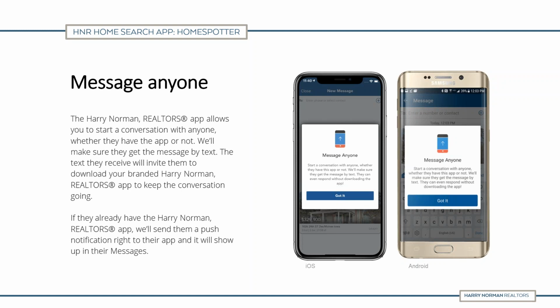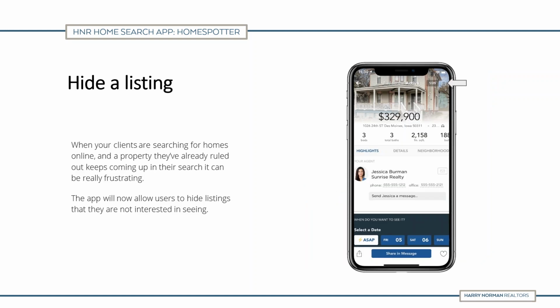Okay, that's cool. Right, and that's what we're looking forward to. We're wanting to make sure that your clients have every opportunity to be able to discuss with you personally and have that personal one-on-one experience, knowing that the agent is always there looking out for them and available whenever they need. Yes, perfect. Okay. And so the next feature that we have available is hiding a listing.